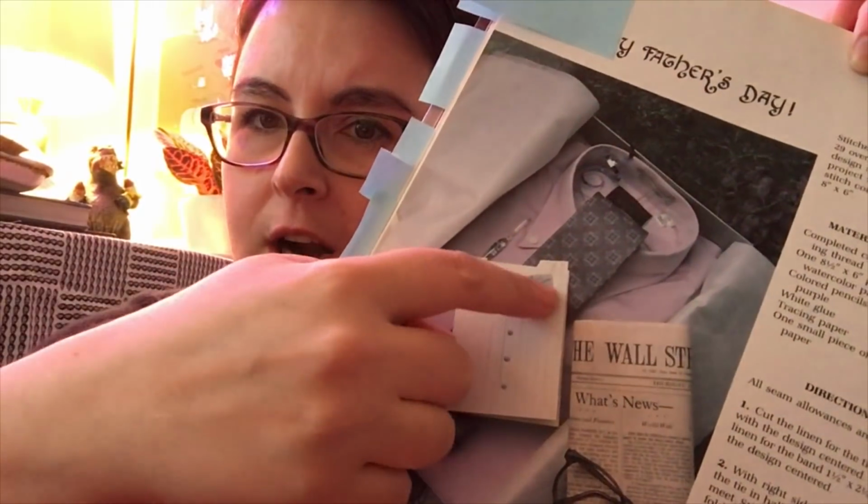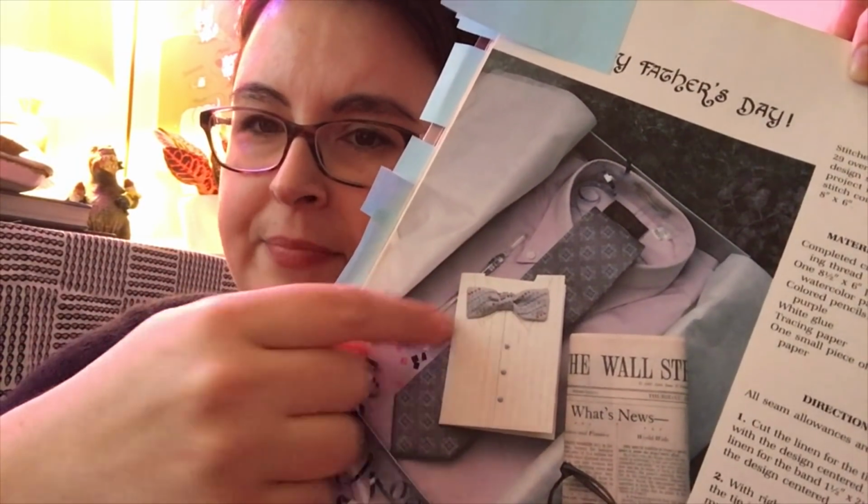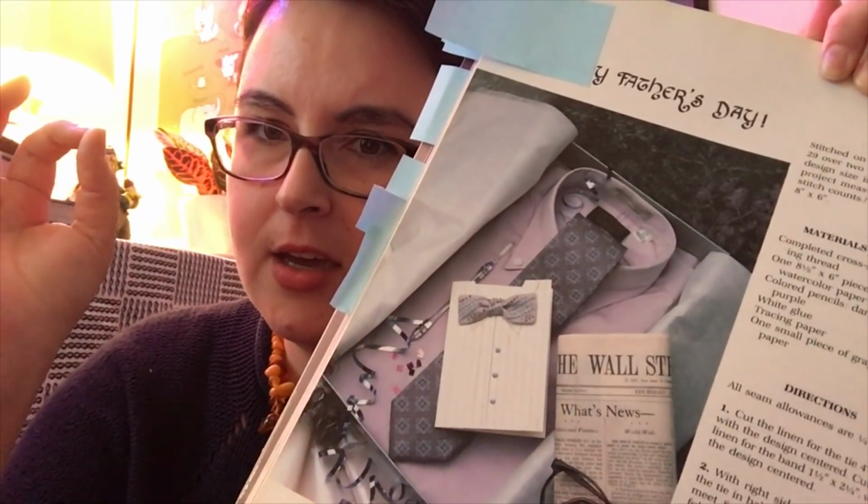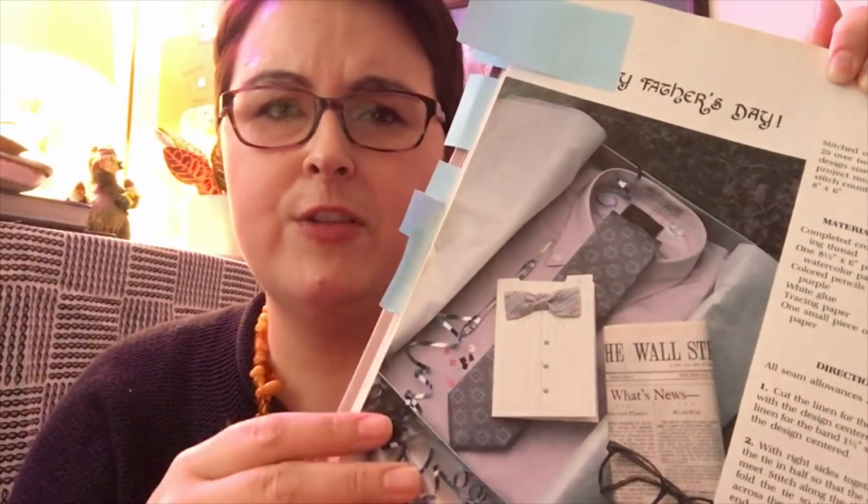So you make the card and you stitch the bow tie, and you arrange the color palette with maybe someone's favorite shirt or something. It's an idea for Father's Day. I thought it was cool.